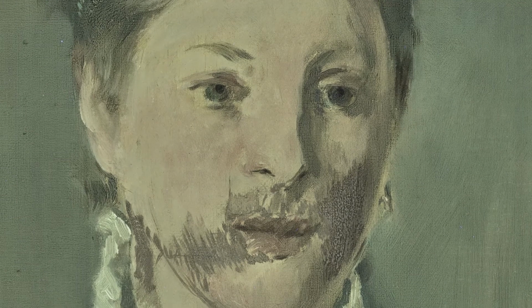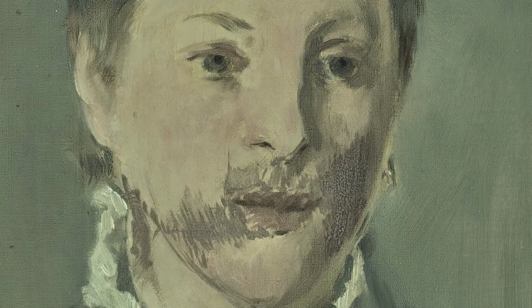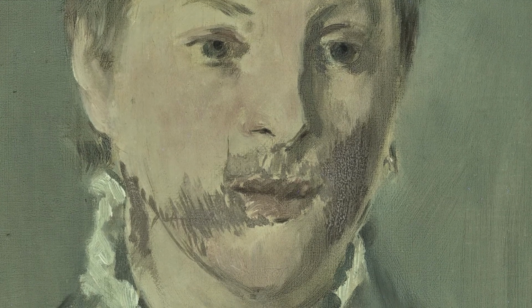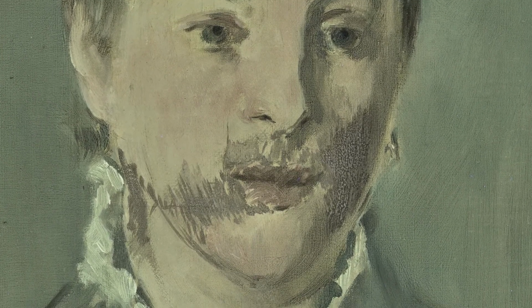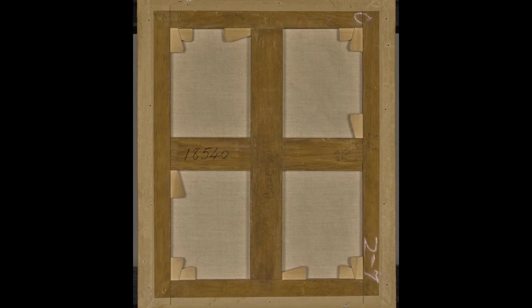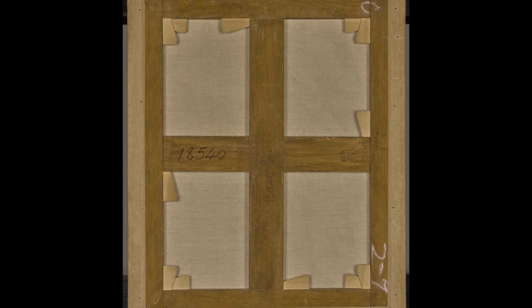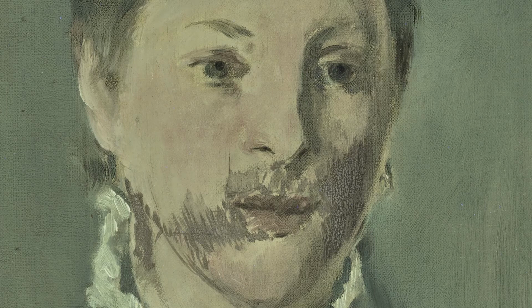My inclination is to think that this crack may have occurred as a result of the secondary support onto which the canvas is attached. So canvases, as you all well know in paintings, are attached to supports known as stretchers or strainers. And in this case, the horizontal member of that stretcher seems to have caused a horizontal crack. I see. So presumably the retouching was intended to disguise this minor crack.